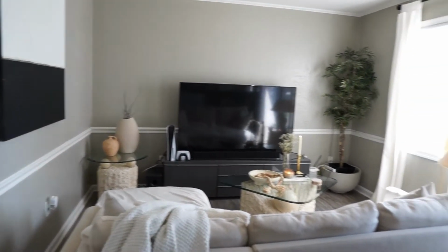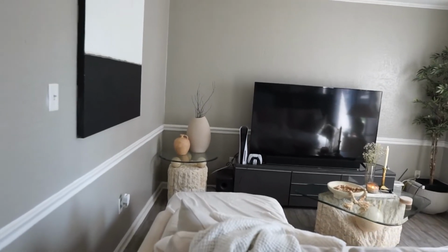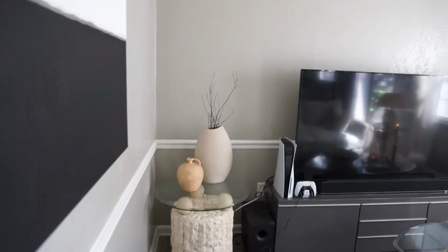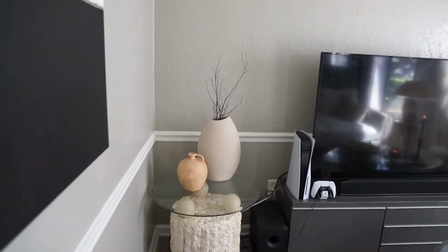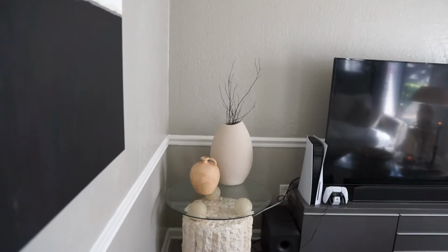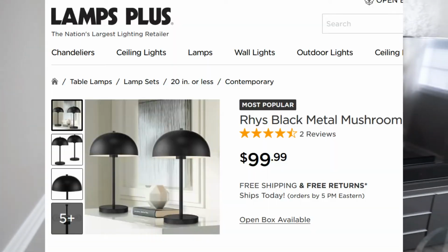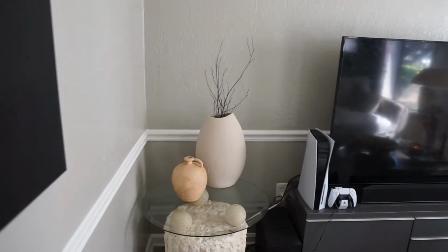So these two end tables are the same height, and I just absolutely love them. So here in this table, I keep it simple. I'm in a home for a few lamps, but I'm not sure if I'm gonna move the lamps that are in my bedroom right now. But I'm looking for ones like I saw on Lamp Plus and also on Amazon, so I will keep you guys updated on that.